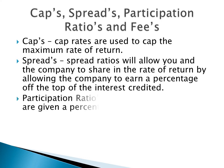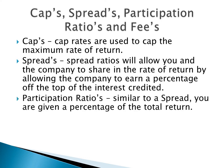So then we have a thing called participation ratios. It's similar to a spread, and you're given a percentage of the total return. Nowadays, you're looking at participation ratios of 25 to 30% of the total gain. That's not very aggressive. In most instances, we're not recommending folks go into that. Once they return to their heyday, the glory days of old where they used to be 80, 90, 100, sometimes 110% participation ratio, then we might recommend them again. So just be wary of products that do offer only participation ratios, as they are fairly low in comparison to the balance of the other options in the market.